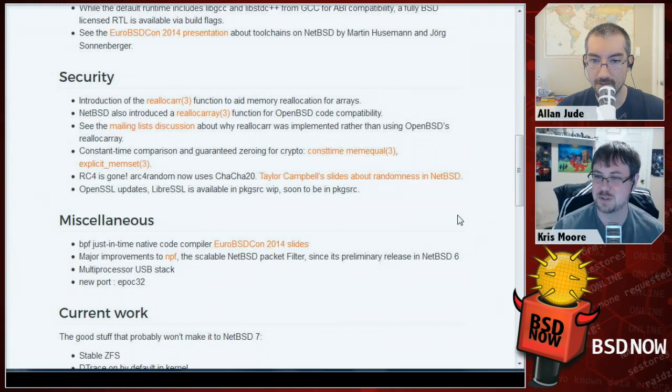Yep, I see they also implemented reallocarray from OpenBSD, so that they have the compatibility to run LibreSSL and any programs that take advantage of that new API. Nice.